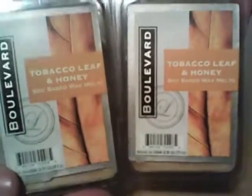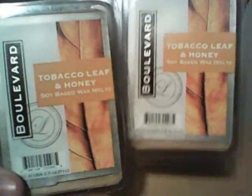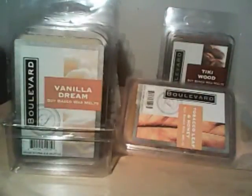And then I have 2 down here. This is another scent that I've seen, and I've gotten it before from that gift shop at the casino, and it's called Tobacco Leaf and Honey. And this is a really, really nice scent. It's a nice honey color, as you can see. And this smells, it's a dupe, literally, for Colonial Candles, Tobacco and Honey.